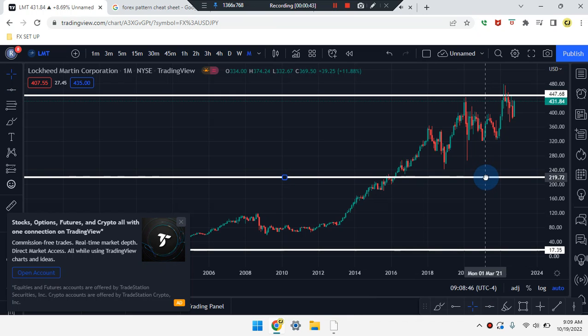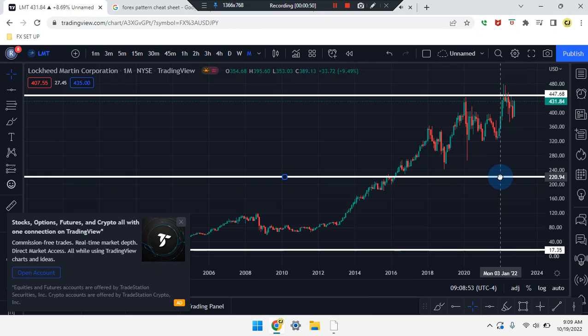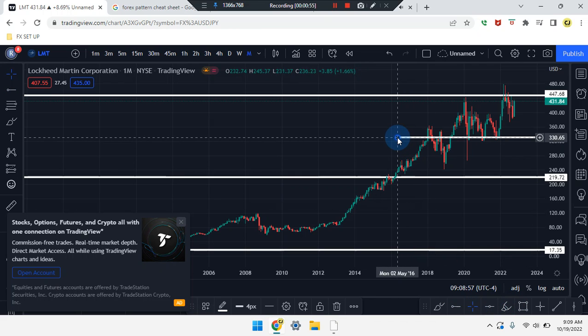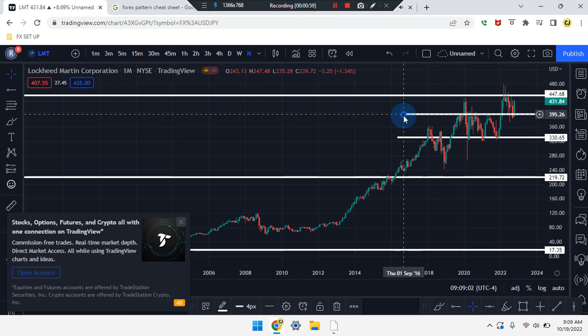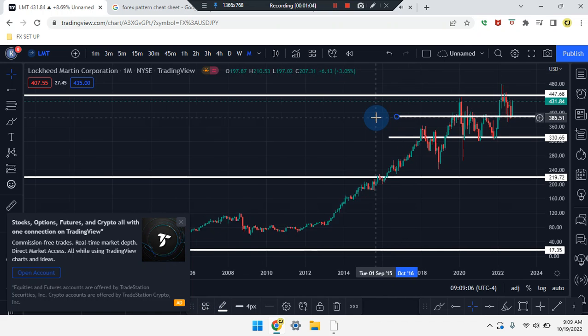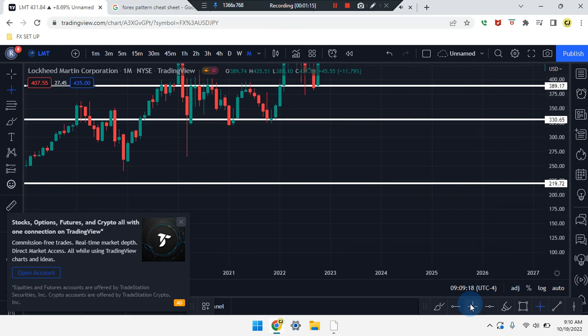midpoint. Also adding second level highs and also adding third level highs. So current price is sitting at 431.84. So we can see if price works its way up further.